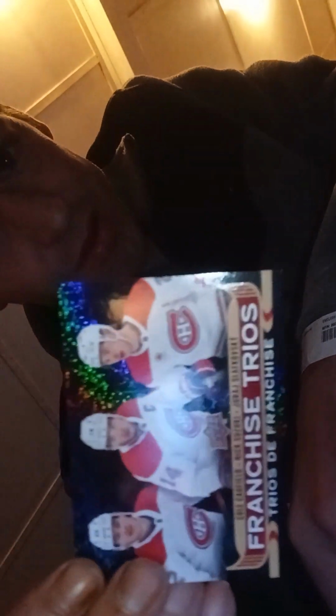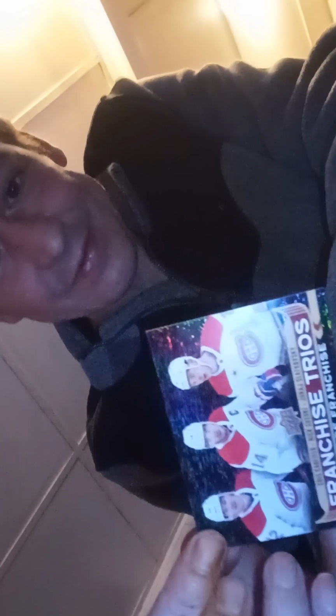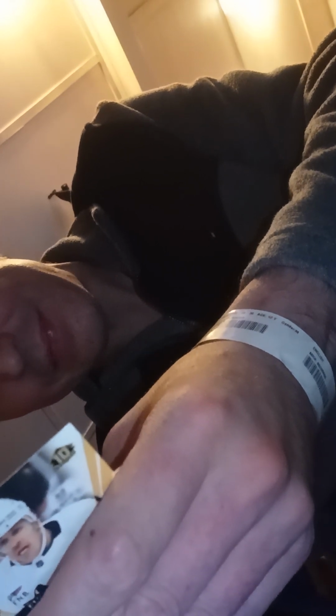Oh, I got a Franchise Trio. Woohoo! Montreal, though. I'm happy, but I wanted Toronto. I am a Toronto fan, so getting a Montreal one is... But this card's worth $150, according to Beckett. So that is awesome. These are 1 in 200 to get. I already looked it up.